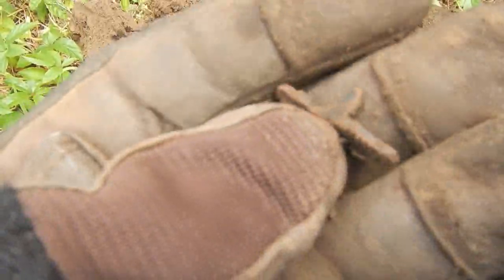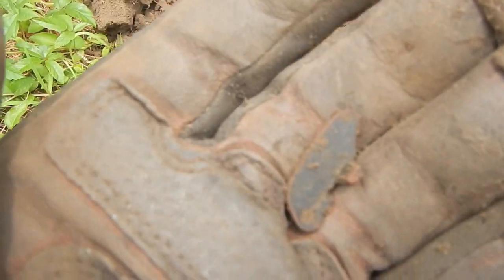Well, down there in that hole is this little piece of brass. Got a design or a shape to it. No design on it. I'm not sure what that is.